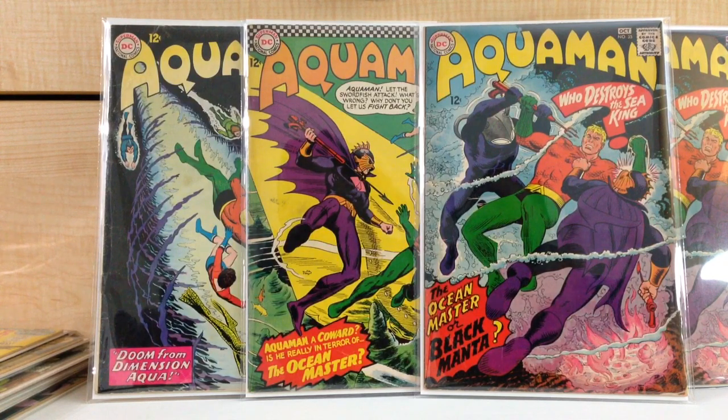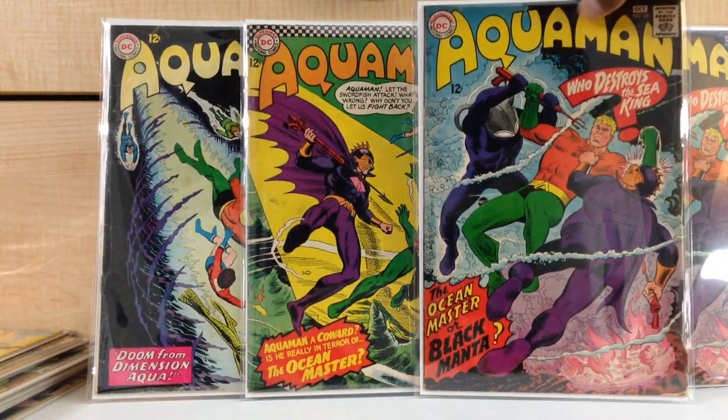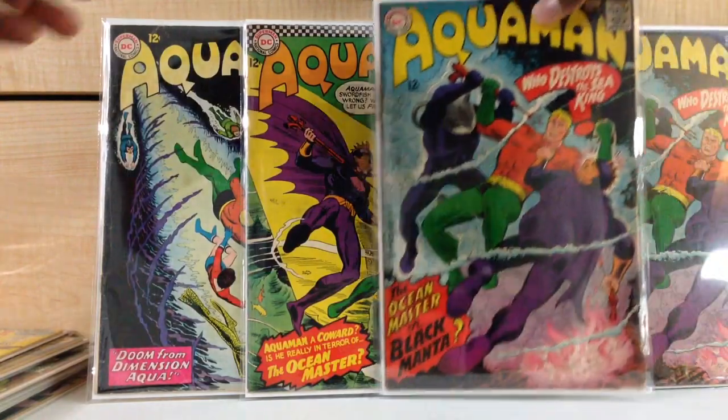So these Aquaman key issues are out of control right now. So if you can find them cheap, go on ahead. I was lucky enough to find these at decent prices. The highest I paid was probably $35 for any one of these.